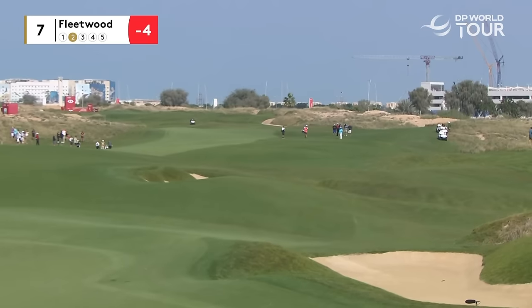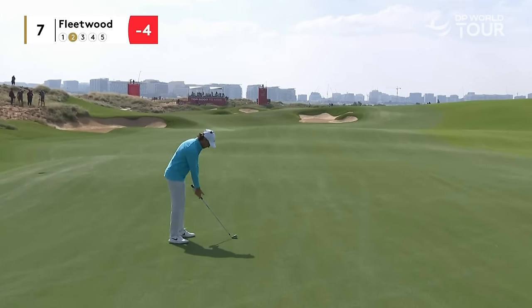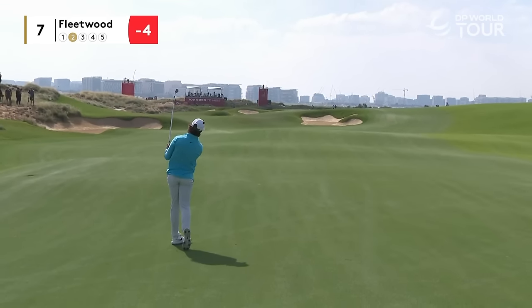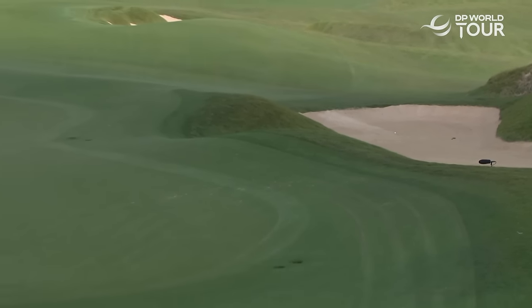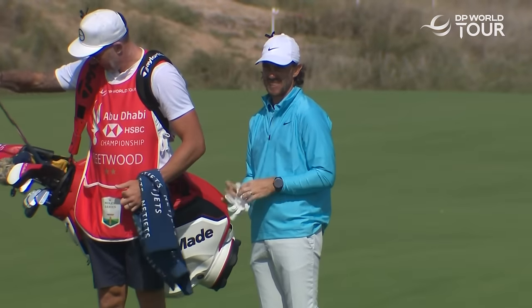From the left-hand side, 277, 240 to the front. On his line there's a bunker 25 yards short of this green, so you've just got to carry that in. You chase down the hill, down the green, got the iron out. Should be a 4 iron. The graphic shows you the back-to-back wins that Fleetwood had here at the Abu Dhabi HSBC Championship, also a runner-up in 2020. And that iron shot comes up short left in the bunker. Amazing the distance a couple of yards can make. Yeah, two yards right there, that's about 10 feet from the flag for eagle.